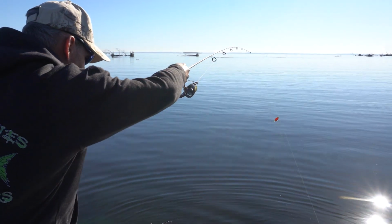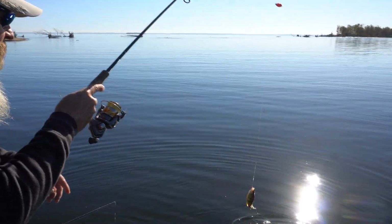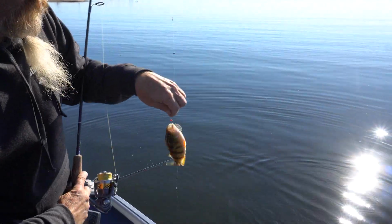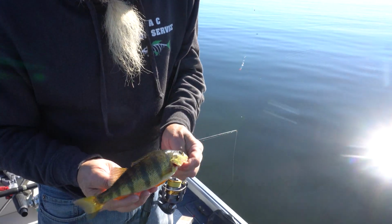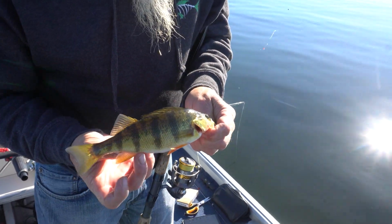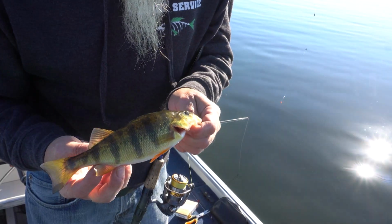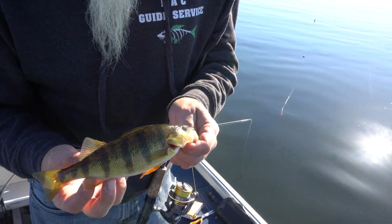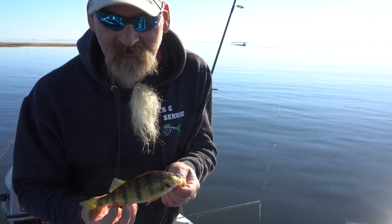There we go. There's another keeper. There's another keeper. I like this size better to eat, personally. I like the 7 and 9s, which that is about an 8-incher. They go in a tumbler really nice. They tumble up quick. And you get your oil to 360 degrees and you drop these fillets down about a minute 15, minute 30, and they're perfect.